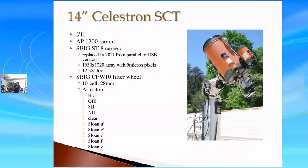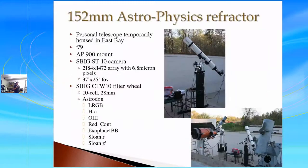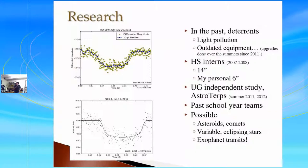The 14-inch Celestron we've had for years. It's been set up for research for years, and it's quite useful. It has a small field of view, which was one of the reasons we really wanted to get the 7-inch up and running as a research instrument, because it has a bigger field of view, which makes it much more user-friendly in terms of trying to do any type of observations where you're going to do light curves and differential photometry. Next. And next.